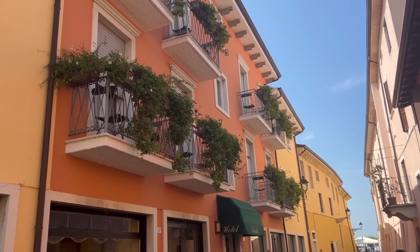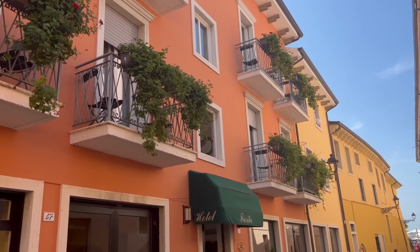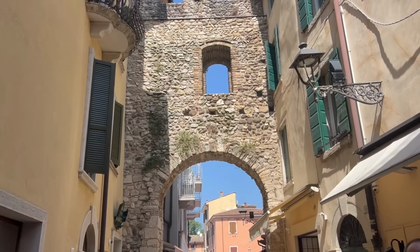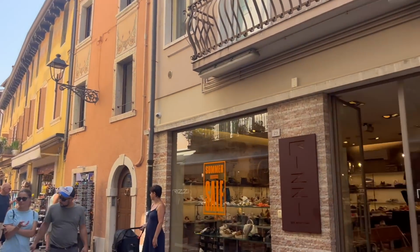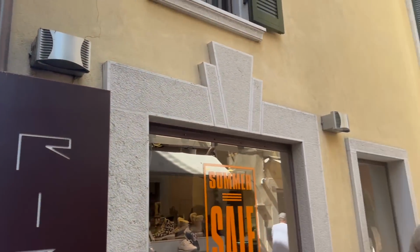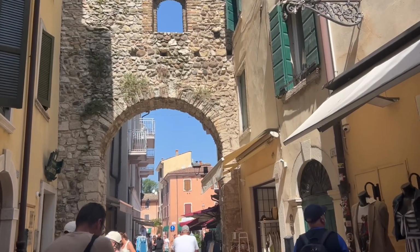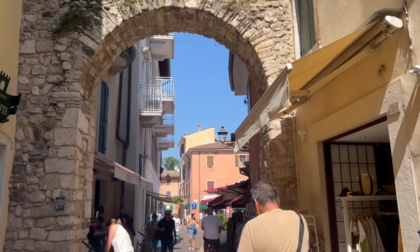So Bardolino is quite famous, one of the most popular destinations. It's well known, probably mostly due to the fact that the Bardolino wine is made from the grapes grown in the vineyards on the surrounding hillsides here. Another beautiful town surrounding the lake, as you can see from the videos here. We didn't go to a place that we didn't like, actually.